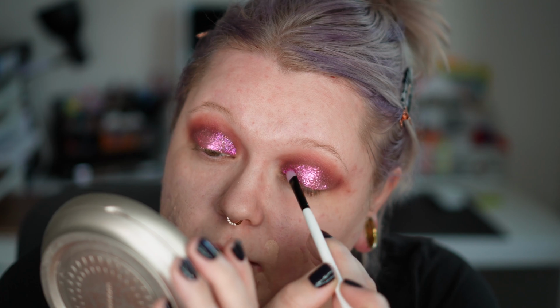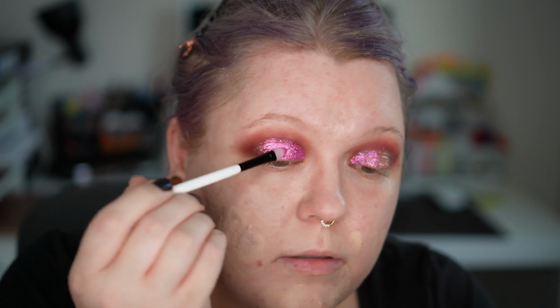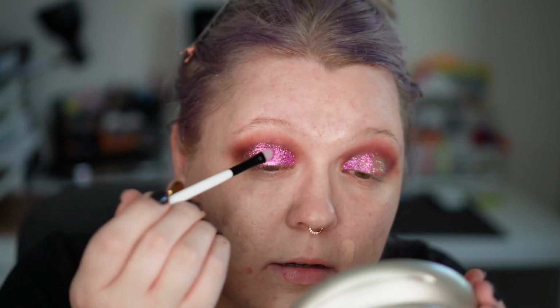I definitely have to play with it a little bit more. I'm also bringing this a little bit more towards the center, to basically mix them on the eye. So far I'm done with the upper lid. This is not what I wanted to do. This got out of hand really quick. But do you need a €220 glitter palette? No. But is it fun to have? Yes. Foundation.